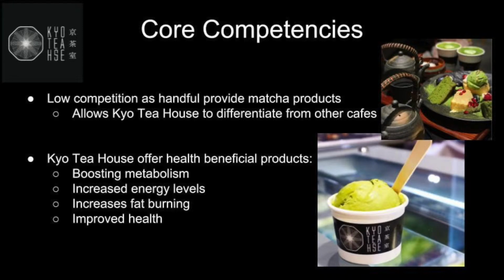Kyo Tea House has been successfully running the business, as Australians have always been way ahead in terms of delicious and healthy food, and Melbourne has always been a hub for this. Kyo Tea House's products come with incredible health benefits, including boosting metabolism, increasing energy levels, and improved health.